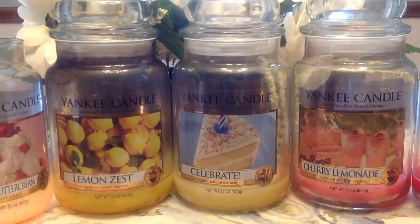As far as performance goes, you can see it burned pretty well, evenly, but just not a thrower. Very disappointing. Cherry Lemonade, however, was my favorite of the 3 lemon scents, and actually was the strongest Yankee out of all these Yankees I'm going to show you today. So I would put the throw at about a 6 for the most part. Sometimes I felt like it might have been more of a 7, but overall it was about a 6.